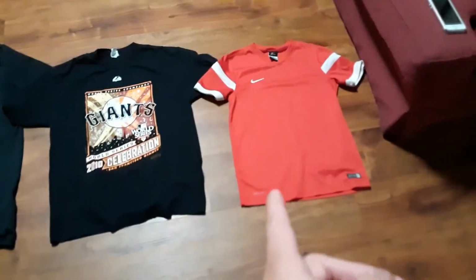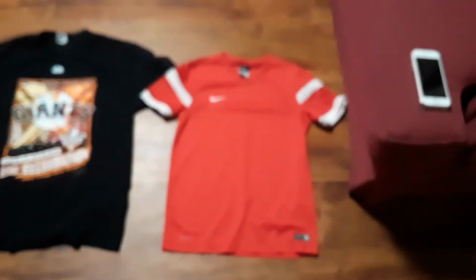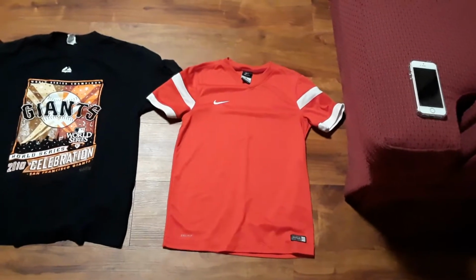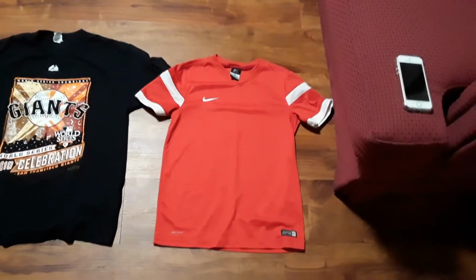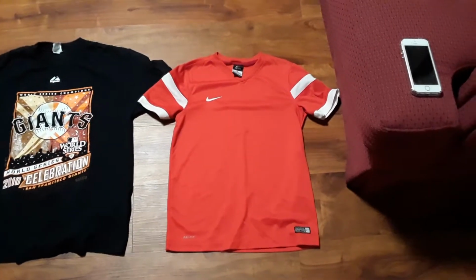This one right here. Fire. Kind of reminds me of like an Arsenal jersey. And this is a size large. If I could get it to focus. There we are. It's a kid's large. Damn, if this was my size medium, would have kept it. But this one is fire.